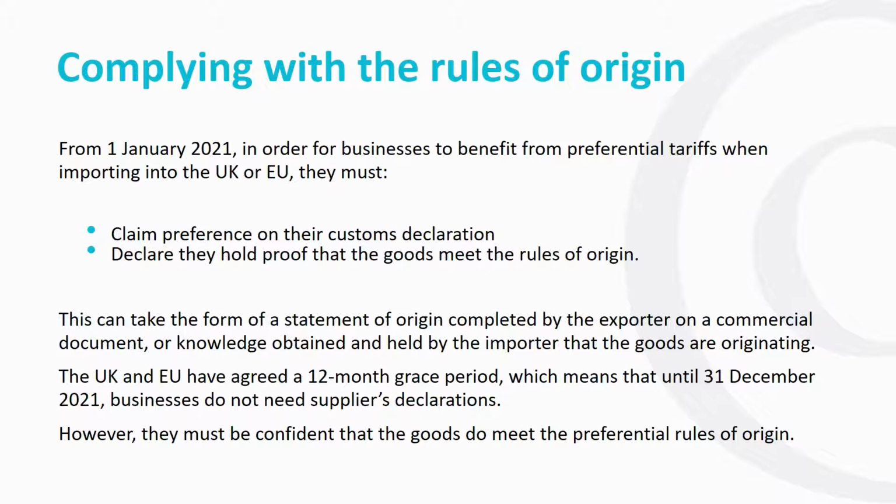The UK and EU have agreed to a 12-month grace period. This means that until the 31st of December 2021, businesses do not need a supplier's declaration from business suppliers in place when the goods are exported, but they must be confident that the goods do meet the preferential rules of origin. Businesses may be asked to retrospectively provide a supplier's declaration after this date.